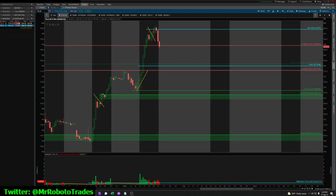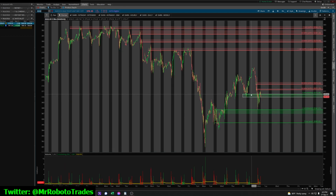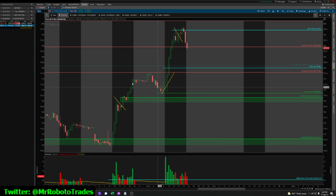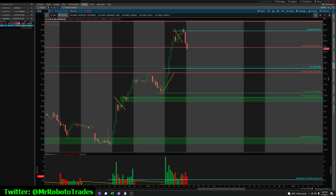If you go back to QQQ, this was Friday. QQQ sold off all of its gains from Friday. Whereas Tesla was holding up in the upper third of its gains from Friday. The fact that it wasn't even able to touch this clear 30-minute demand showed me that Tesla really had relative strength going into the day.